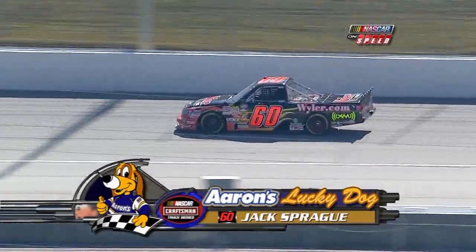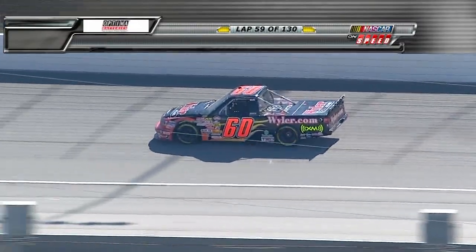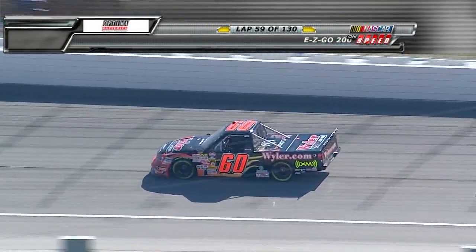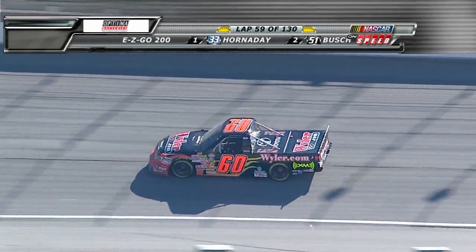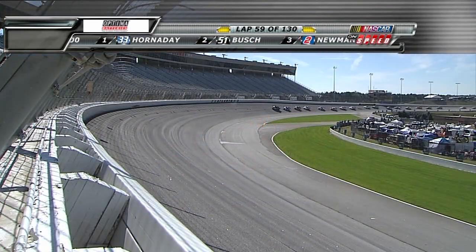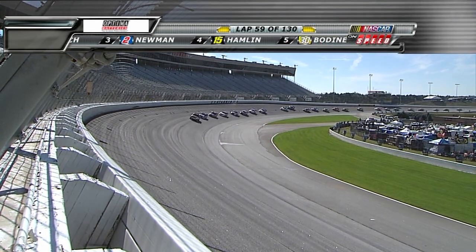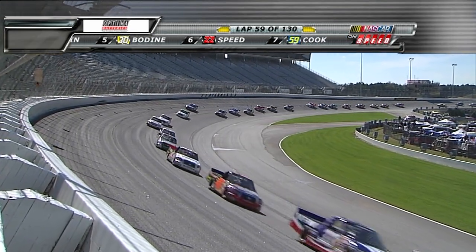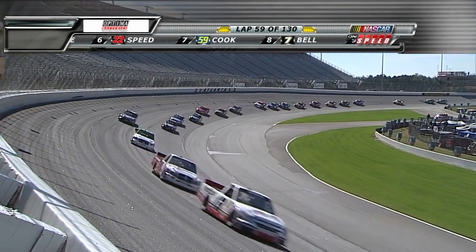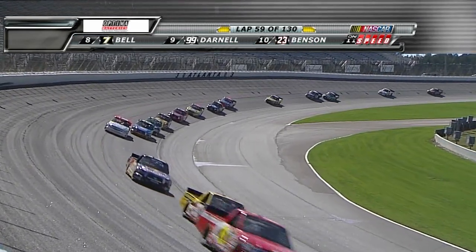Aaron's lucky dog goes to Jack Sprague in that number 60, so he will be able to get a lap back. That will put 18 on the lead lap. Our 17th place truck, Jason White, that's a good run for him. He was able to get around Jack, avoid going a lap down. So a solid run for that gunbrokers.com Dodge this week. Top 15 finish at Martinsville for Jason last week in the Billy Ballou truck. Moves into the 08, and he's heading toward another one this week. Yeah, back it up with another top 15 would be a great day for Jason White.